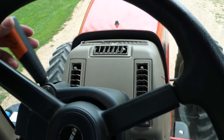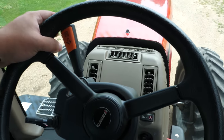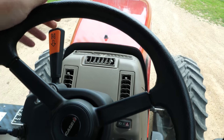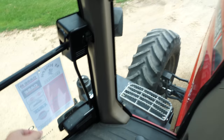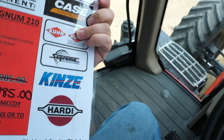Take it out of gear for a second. How do I stop this thing? There we go. Okay. Whew. Okay, that was scary. Have a look at the spec sheet.